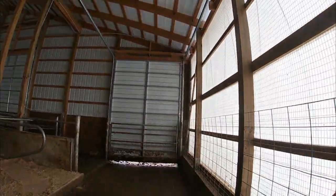We'll get them sorted to the back side here, and then we'll back up to this door and we'll load them right up.